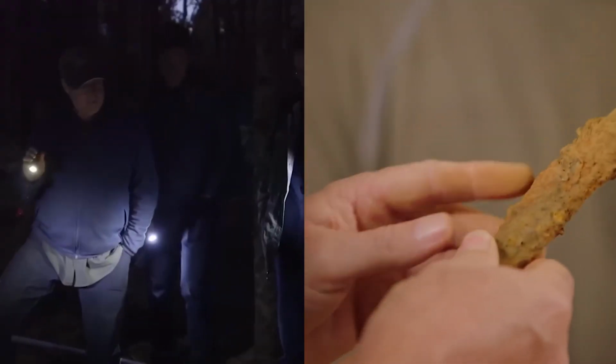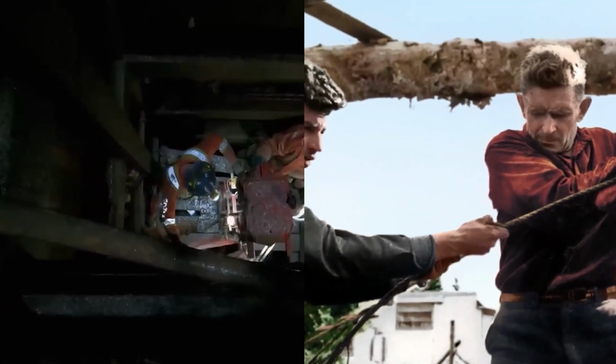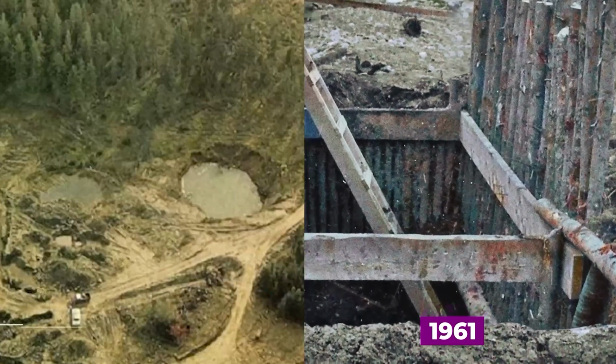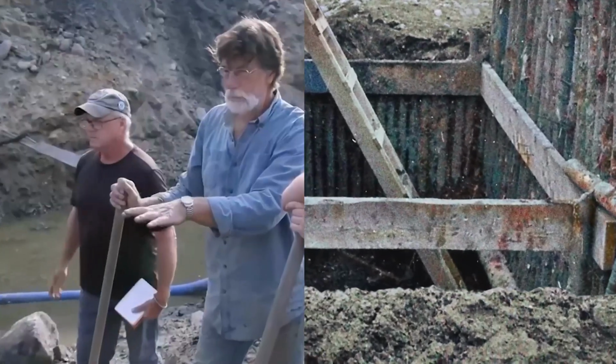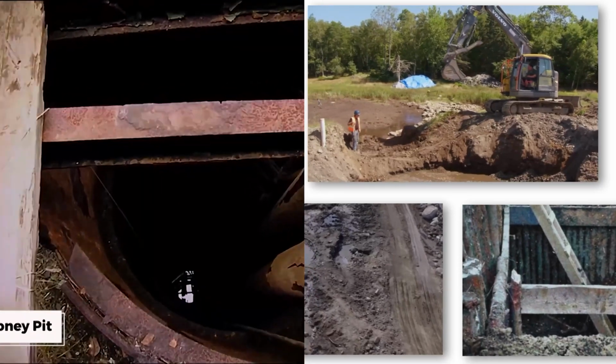In order to solve the mystery for everyone who has come before them, Rick Lagina and the other team members are working to locate a flood tunnel in the money pit area. They are also searching the area for anything unusual, and they are eager to see what they discover.